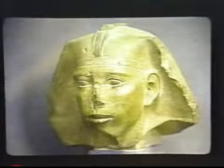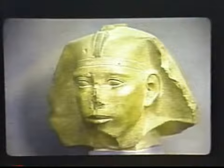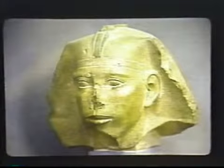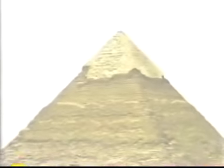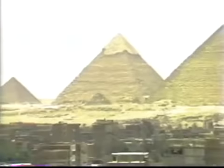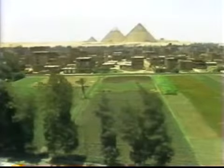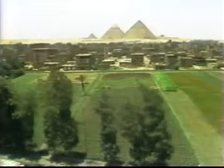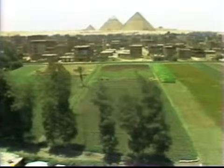This is the one who built the pyramid next to the Great Pyramid. His name is Khafre. The Greeks changed his name to Sephrin. This is the one who built the third pyramid. There's the group of three pyramids in Giza. There are about 80 pyramids in all, but there are three in Giza that we usually see grouped together, and these are the three kings who built those three pyramids.